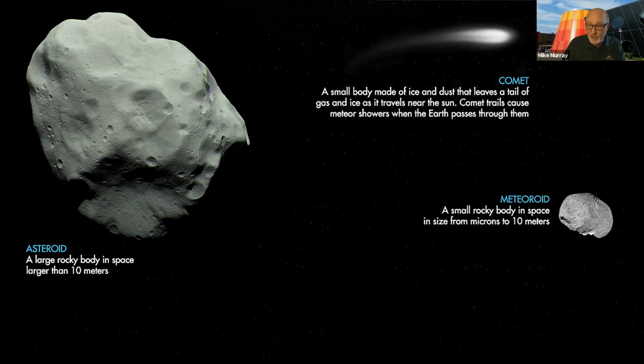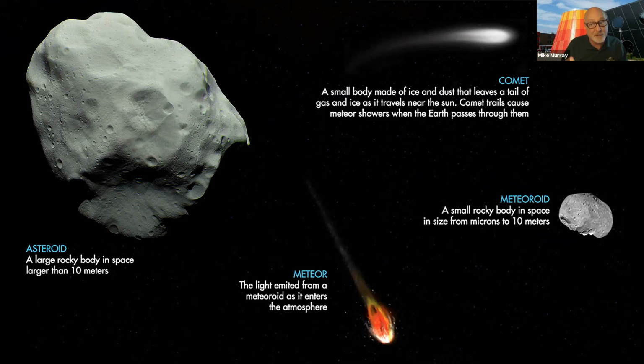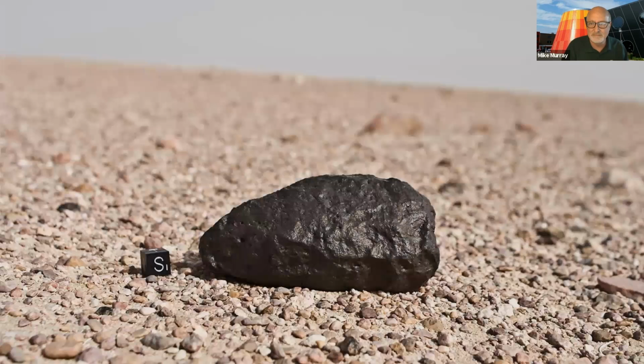Meteoroids are similar to asteroids, only smaller, between flecks of dust and 30 feet across. This is what we call them when they're still out in space. When a meteoroid enters our atmosphere and becomes a bright streak in the sky, that's when we call it a meteor. Oh, and one more. You've probably heard of a meteorite. Well, that's what you get if the meteoroid is large enough to survive the plunge through the Earth's atmosphere and reach the ground. That's when you can pick up a piece of it. That's when we call it a meteorite.